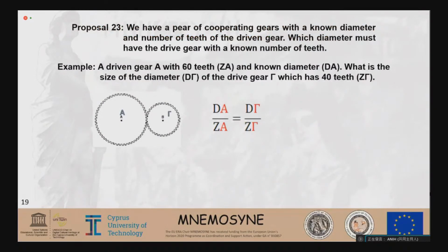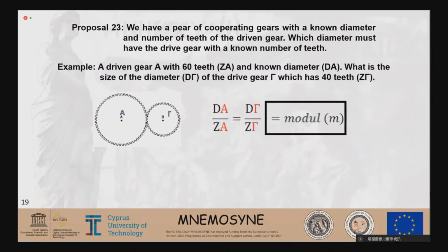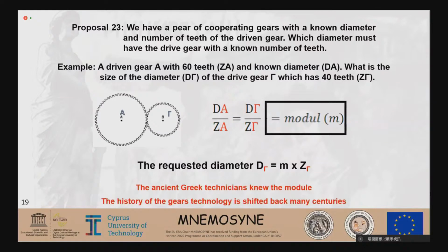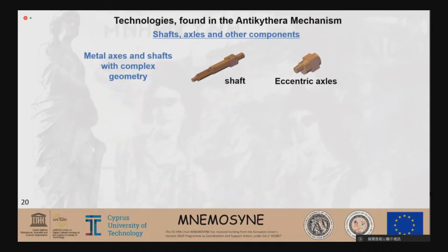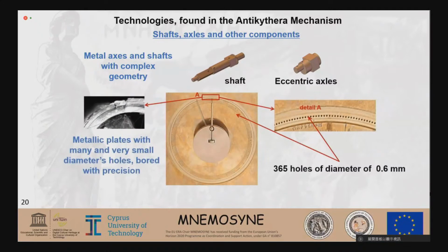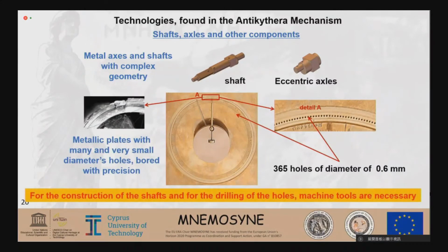For two gears to work together, they must have the same ratio of diameter to number of teeth. We call this relation the module today. In this example described by Pappus, we see that our ancestors knew the module in antiquity. The history of gear technology has been postponed for many centuries. Here, we see metallic axes and shafts of complex geometry found in the mechanism. For their manufacturing, as well as the manufacturing of metal plates like these, machine tools are required.